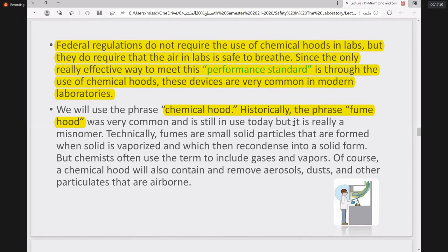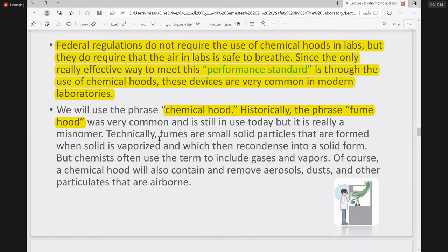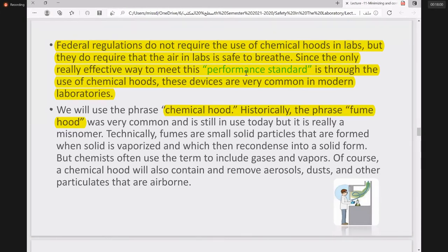Chemical hoods are required by federal regulation to make sure that the air in the lab is safe to breathe, since the only really effective way to meet this performance standard is to use chemical hoods in our lab. Historically, the chemical hood changed its name to the fume hood. Fume hood is the very common phrase that we are still using today.